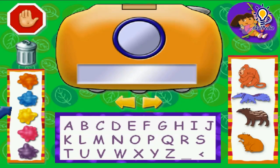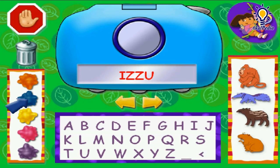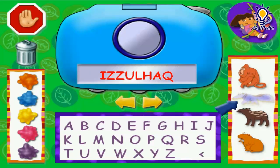To put your name on your field journal, click on the letters or type them on your keyboard. Kita pilih warna biru. I, Z, Z, U, L. Kita pilih nama Isul Haq. To open your field journal, click on it.